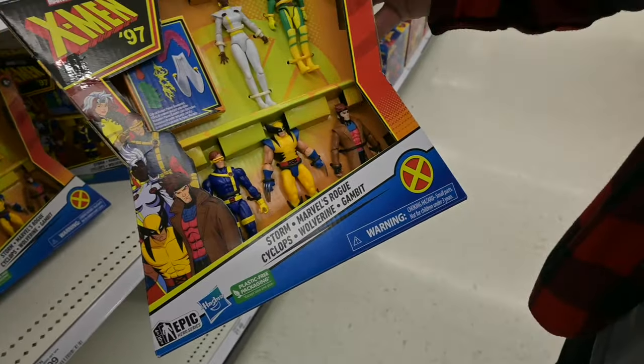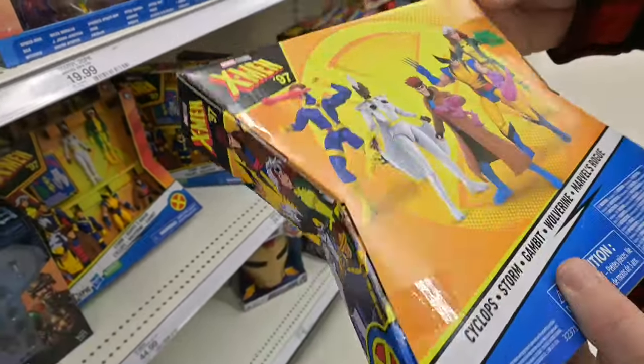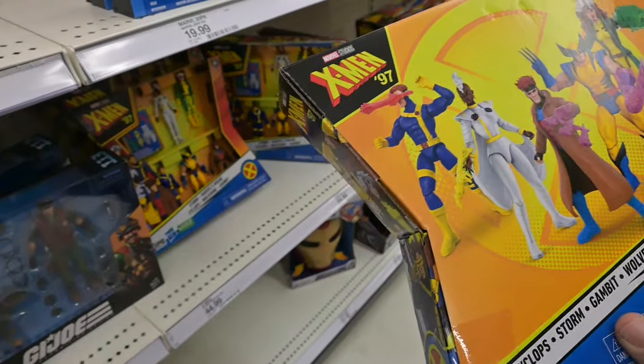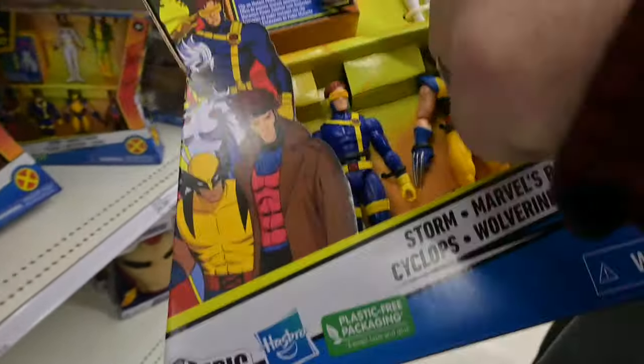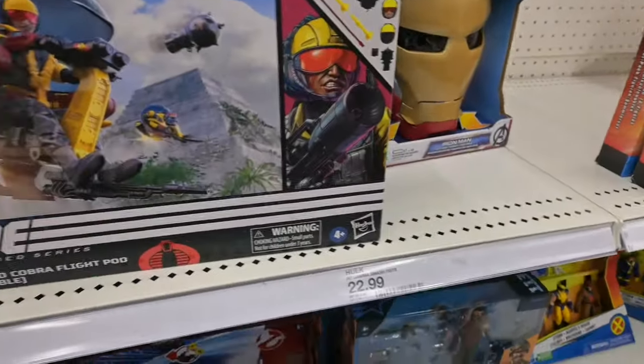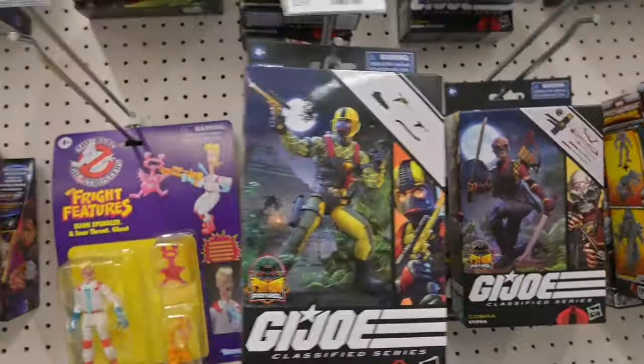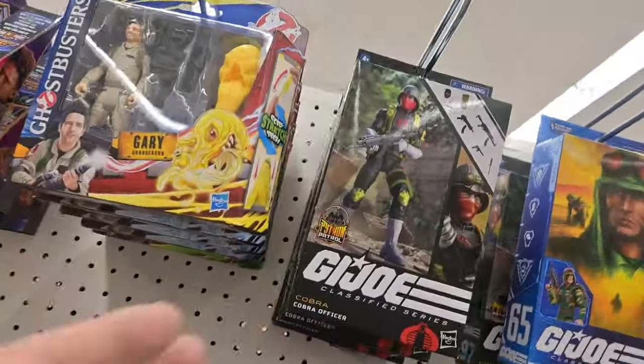That's the X-Men. $45 for the set is kind of awkward to me, especially on that scale. The thing is, the small figures individually are about $10 to $12 a piece, which is crazy. Thank you, Disney, for five points of articulation and garbage.